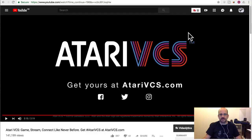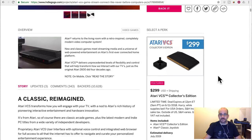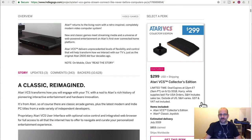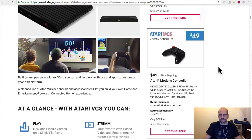Okay, AtariVCS.com. If you go there, it actually just sends you to the Indiegogo. So let's take a look at this. They have the collector's edition. I guess this is the launch one. And this thing expires pretty soon, so by the time you see it, it's going to be gone. But it was $2.99 with the old school controller. But you can get that for $29. You can get the modern one, but I don't think you necessarily need this.